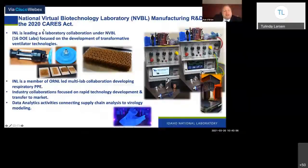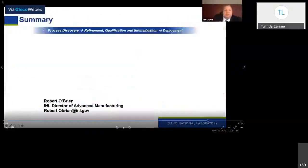And additionally, INL has supported data analytics activities to look at supply chain and connecting that to virology modeling to allow us to predict where the needs are going to arise for system deployment, and also looking at supply chain gaps and being able to support industry in closing those gaps.